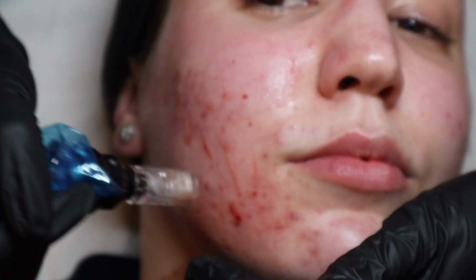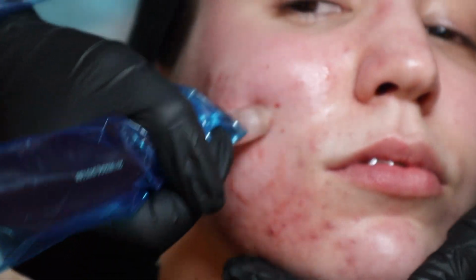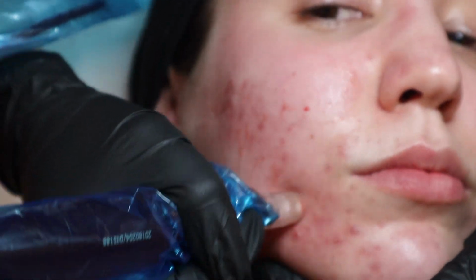So how long does the redness last? So it can normally last, we say a couple of hours. Worst case scenario, if your skin is quite sensitive, around about 24 hours. All right, okay. And you can wear makeup tomorrow.